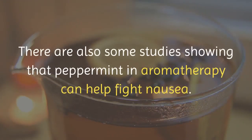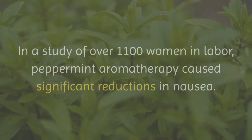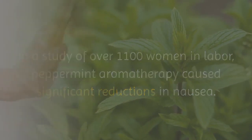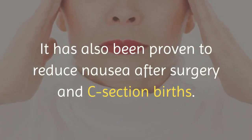There are also some studies showing that peppermint in aromatherapy can help fight nausea. In a study of over 1,100 women in labor, peppermint aromatherapy caused significant reductions in nausea. It has also been proven to reduce nausea after surgery and C-section births.